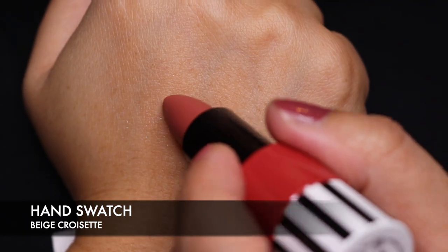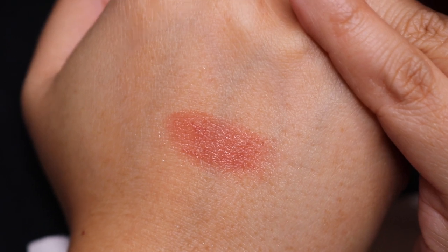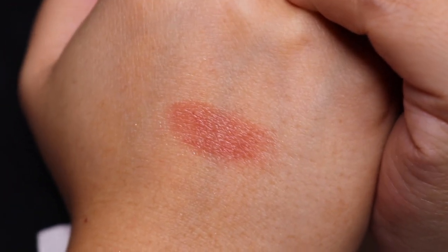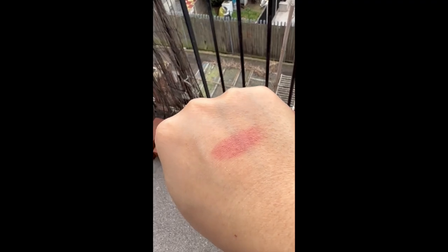So we're just going to do a hand swatch. Pretty. Oh, I do love that smell on the lipstick. Okay, so here we go. That's beautiful.